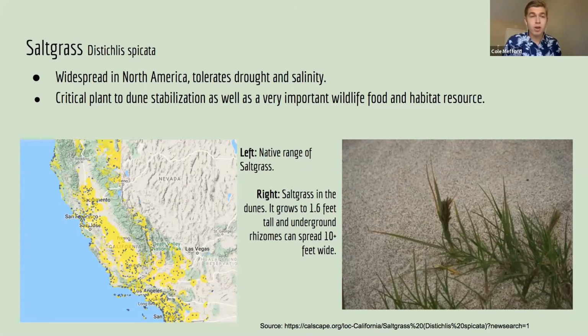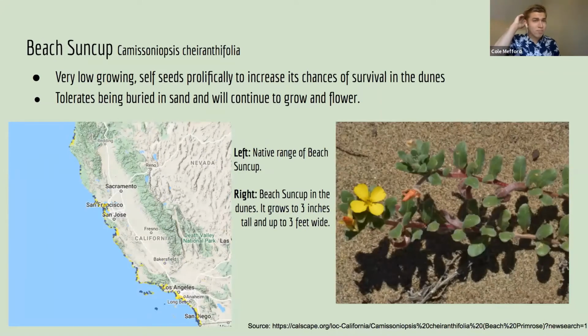And now this is actually my favorite species that you may find in the dunes, and this is beach suncup, also called beach primrose. It has a lot of common names, but this is just a really neat one. It's another one of those prostrate, horizontal growth type of plants where it'll germinate, grow and develop itself a little bit, and then just spread really far to the side, and that also helps with stabilization of the dunes.